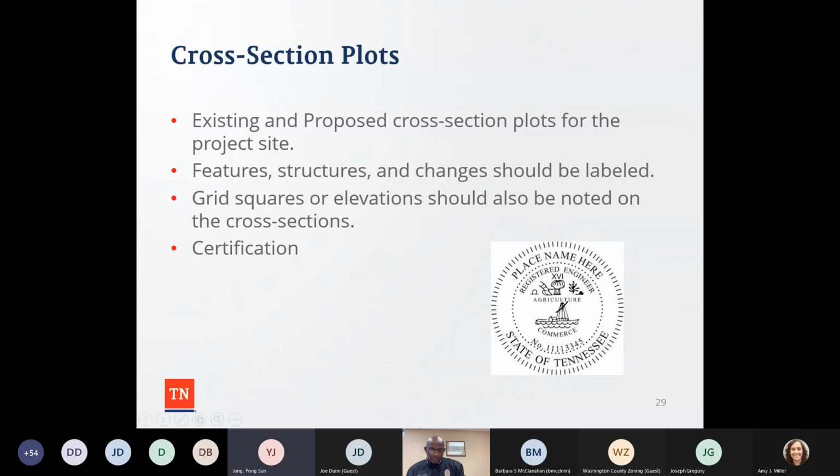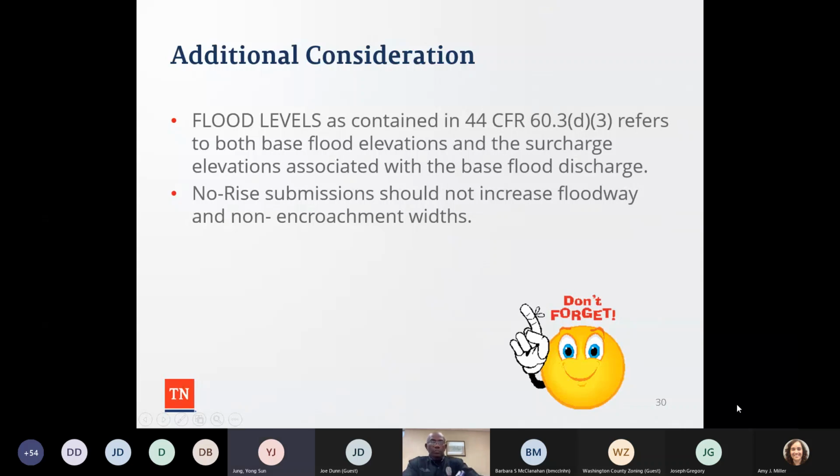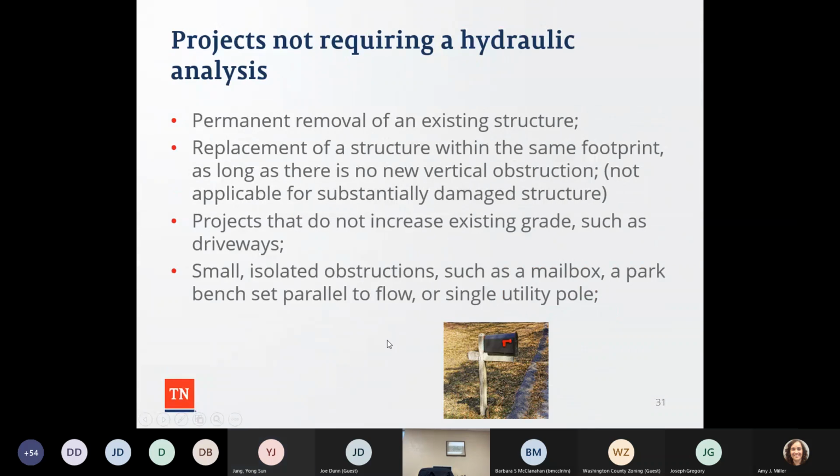And next slide. And some of you guys actually ask questions. So, the no rise basically means there is no increase on any flood levels. So any profiles, basically 100-year for these cases. And no rise submissions should not increase floodway elevations or the floodway width. Next slide.